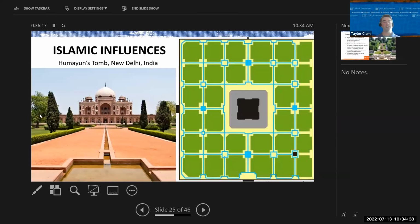But here's another. Here's a tomb. This is in India. In this Islamic garden we start to see not just that cross axes, but major grid patterns occur as well. Look how it's a very, very formal garden. You're having that water move around, you have trees, very strong geometries. And that's having a major influence within those Islamic gardens.